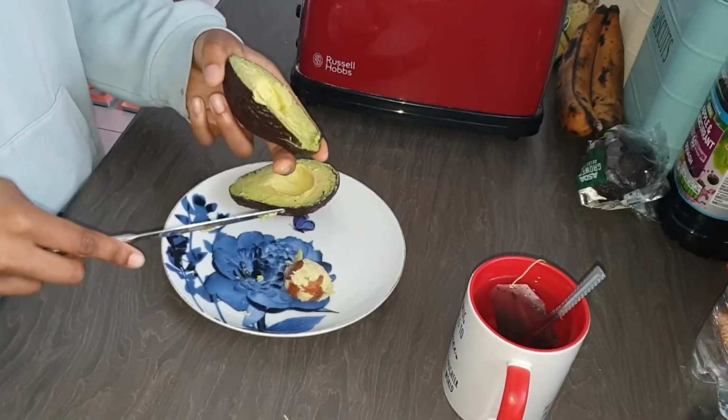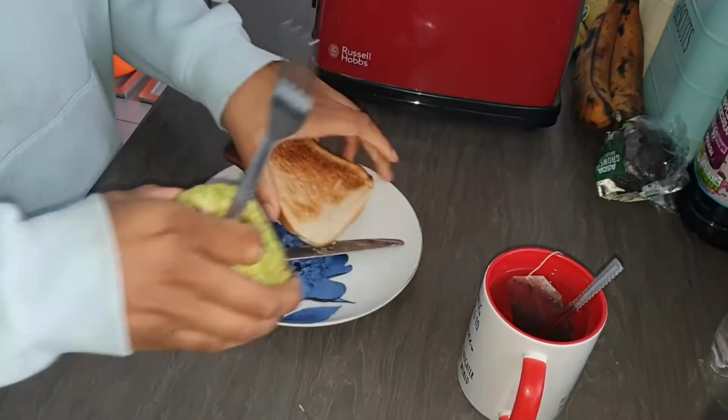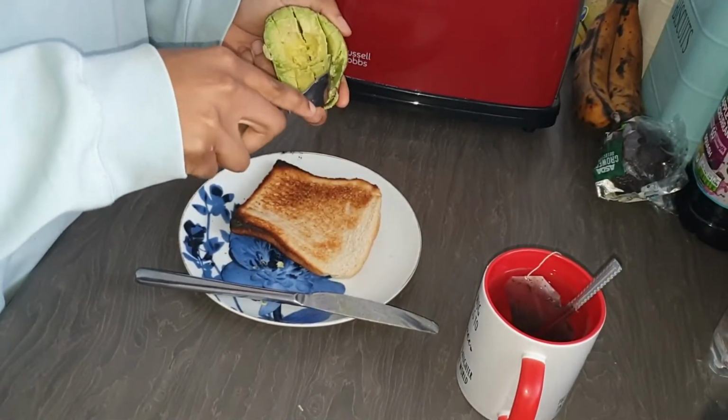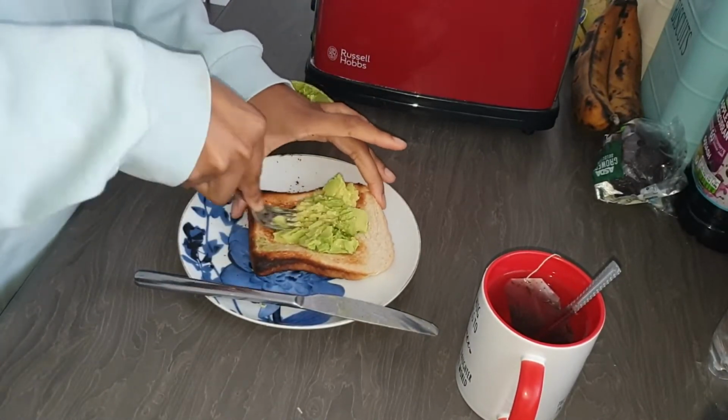I did cut up 1 half of it into cubes and put the other half away for a snack later in the day. So once I'd done all that, I just scoop. I don't have time to be mashing other things in bowls.